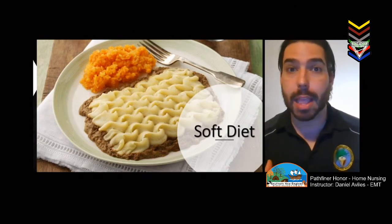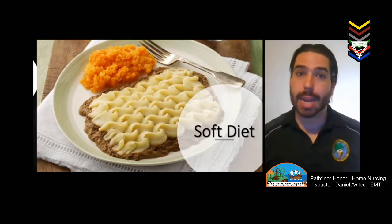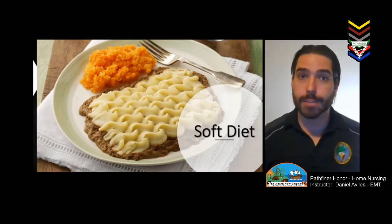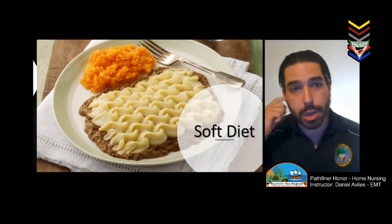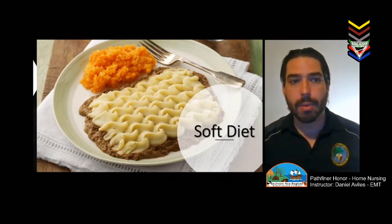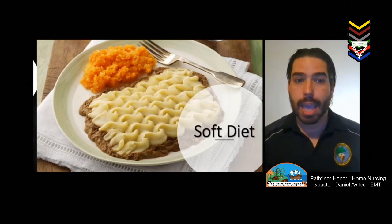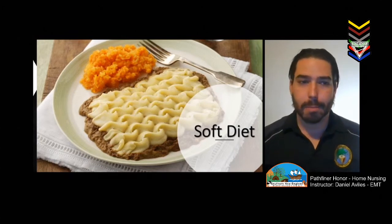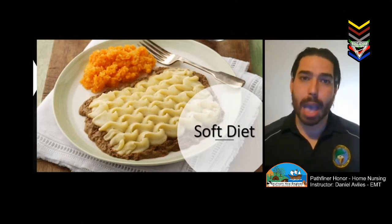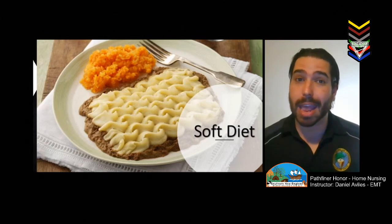Now, let's say something like mashed potatoes, which is just potatoes that you boil, then you mash and add a little bit of milk to make it nice and soft. That would be mechanically softened. So in the picture here, we do see that there is some mashed carrots, some mashed potato, and some very delicious looking mashed meat with possibly some sort of gravy. Now, it doesn't look very appetizing, and let me say it sometimes doesn't smell that appetizing.